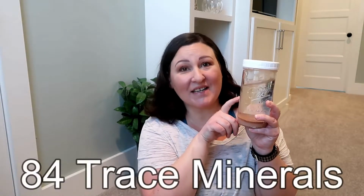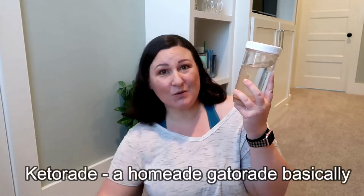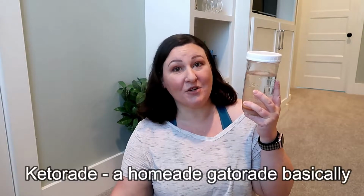But the great thing about Himalayan sea salt and Soleil water is there's 84 trace minerals. So you're actually getting some magnesium and potassium from this also. So taking a couple tablespoons of this a day is really, really good. You can put it into a Ketorade, which we'll talk later how to make a Ketorade. You can put it into water a few times a day.